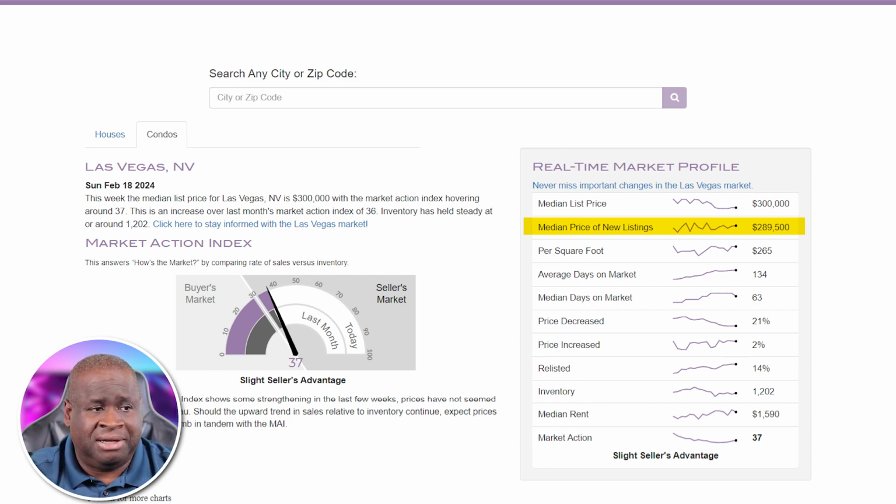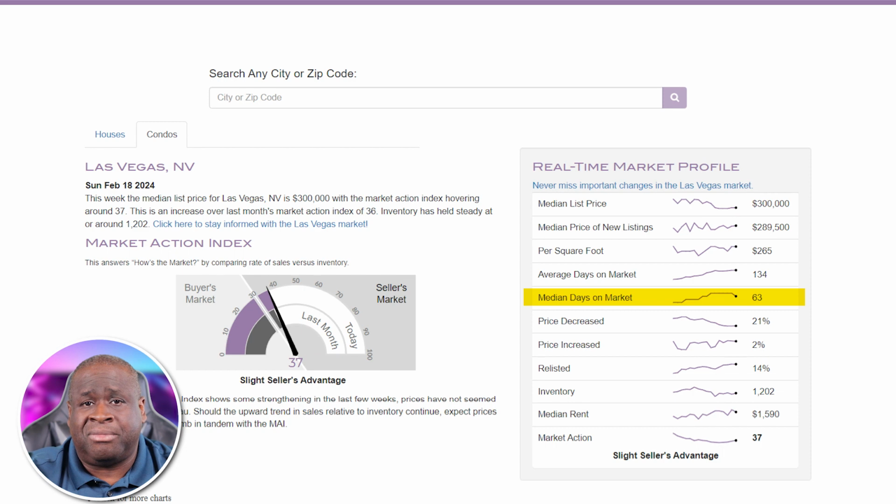So we don't know if a lot of smaller stuff is coming in, or things in less expensive neighborhoods. We don't know how that's going to compare month over month, or whenever we run these reports, because this is what it is right here and now, today, as I do this. Median days on market, same as for houses, 63 days.